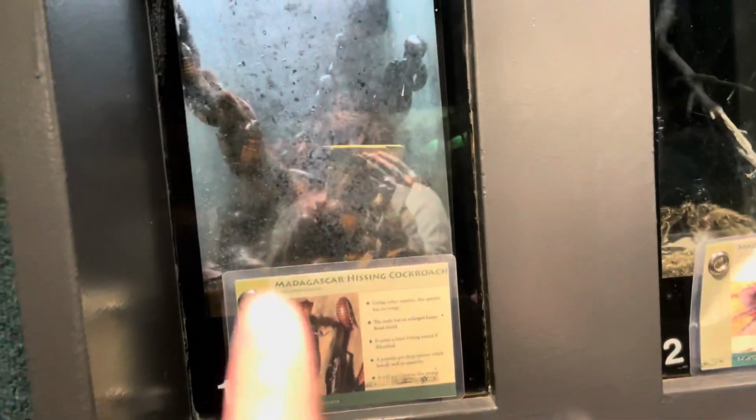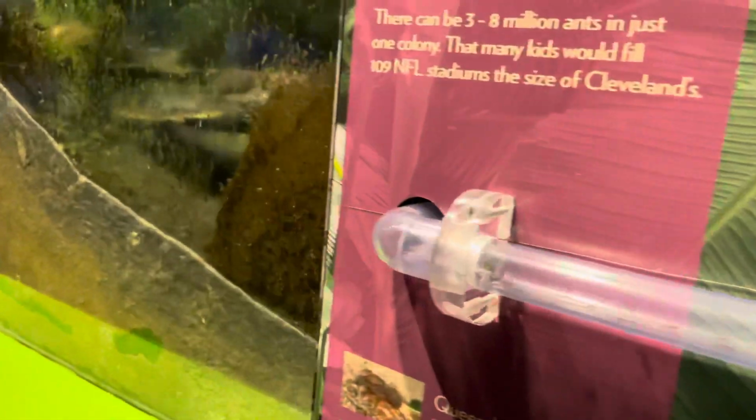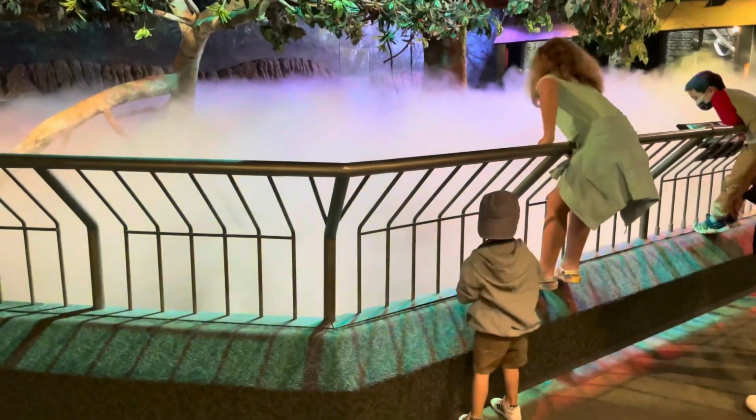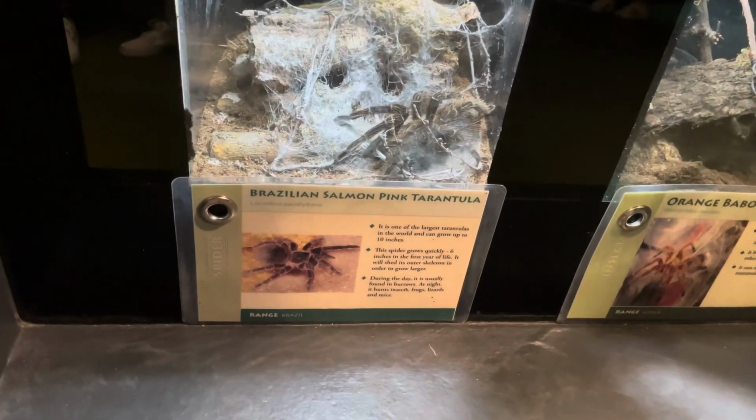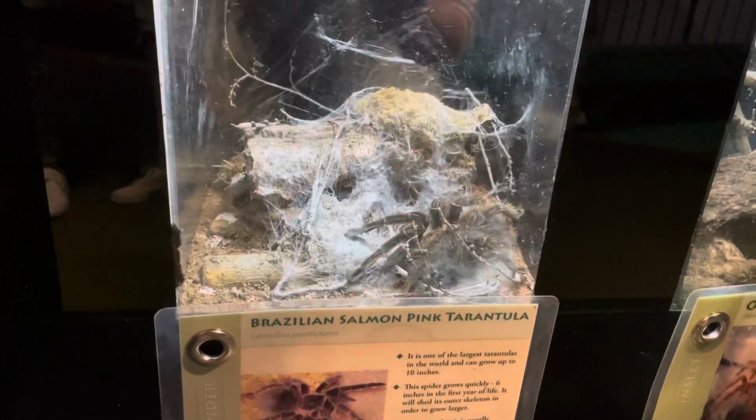Anyway, the ants are so cute. Look at them taking their little leafies. Where are you guys going with those? It's literally a bug's eye. Wow, I love this. There are actually animals in here. Oh, we did find more baby Aragogs. Look at it, it's in a little spider web nest.